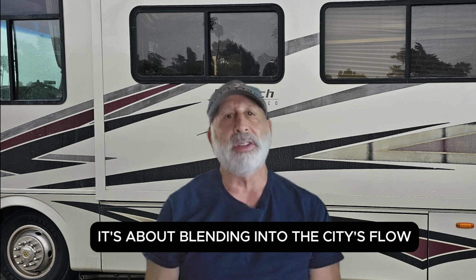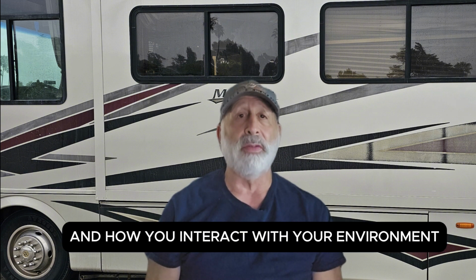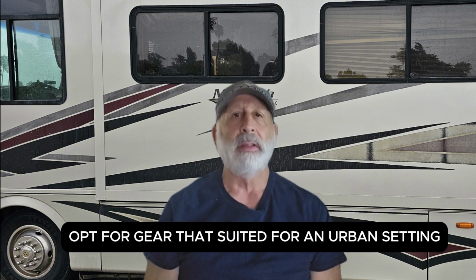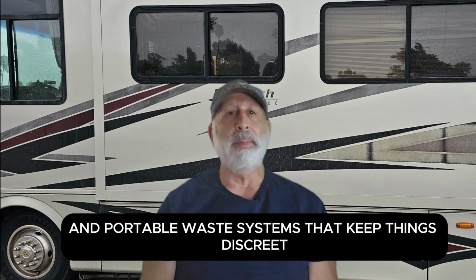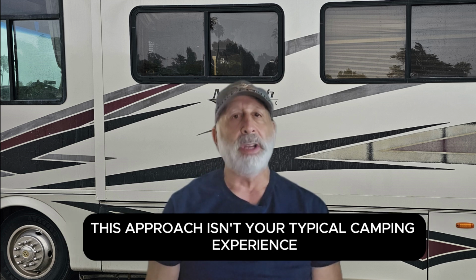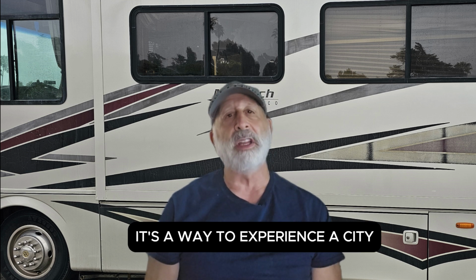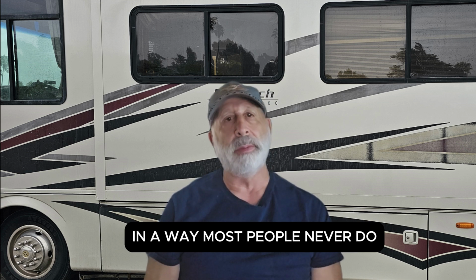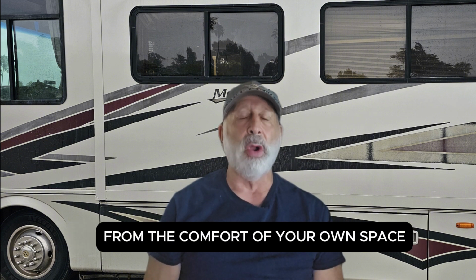It's about blending into the city's flow. You want your presence to be as seamless as possible, both visually and in how you interact with your environment. Opt for gear that's suited for an urban setting, like compact solar panels for energy and portable waste systems that keep things discreet. This approach isn't your typical camping experience. It's a way to experience the city in a way most people never do, giving you a fresh perspective on urban life from the comfort of your own space.